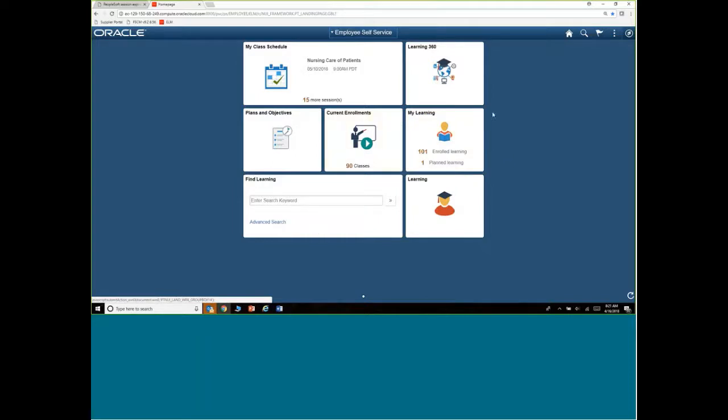And all of these tiles, if you will, are 100% configurable. What that means is a system administrator can very easily tweak the tiles that are showing up on a user's landing page, whether it be an instructor, an employee, an external learner, or a system administrator. And the system administrator may not even want to log in and land on this page. They may simply want to land on the classic page because they have a lot of different functions to perform.